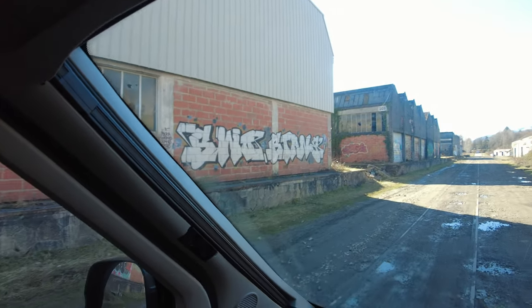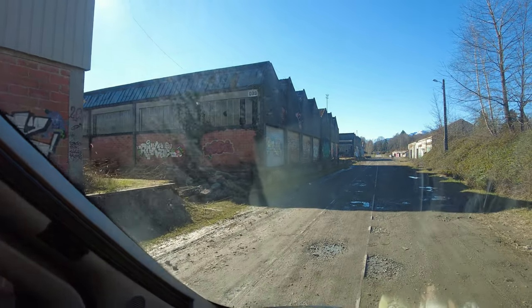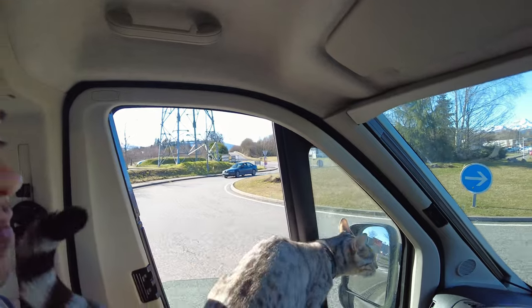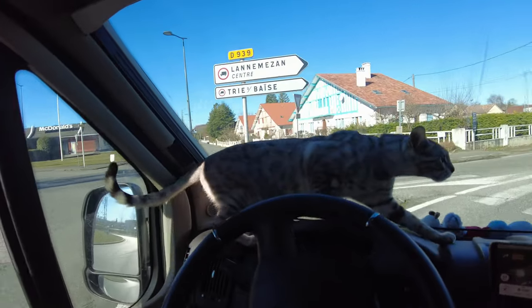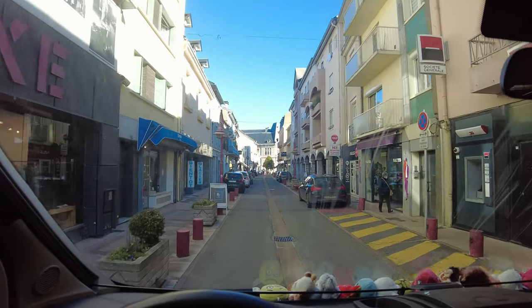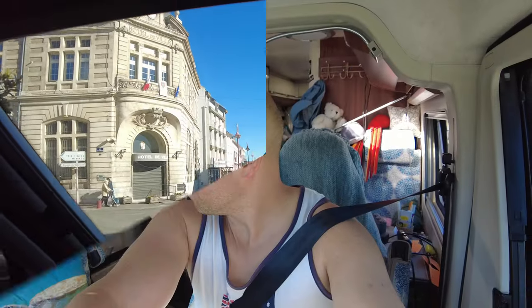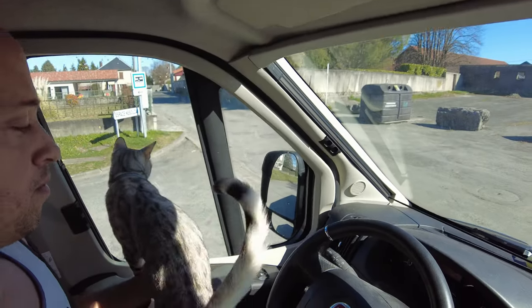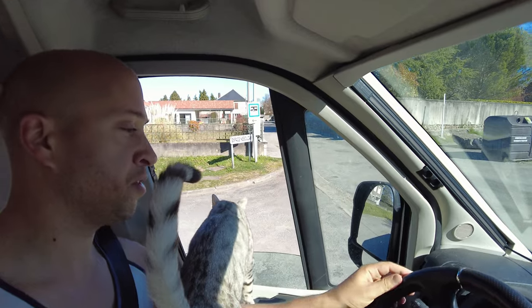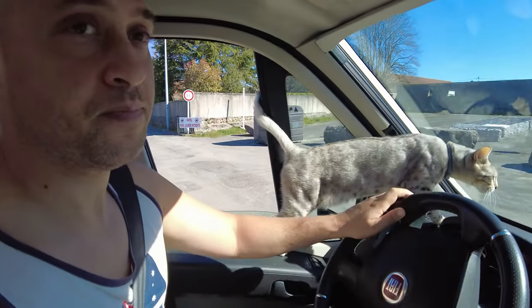All these hangars here, I did not explore that and I'll have to do it another time. I picked up the package yesterday, so I don't need to do that. We go straight for the mountains. Oh my god. Barsky! Alright, let's go. This cat loves to look out the window when we drive. Nah, quit it.